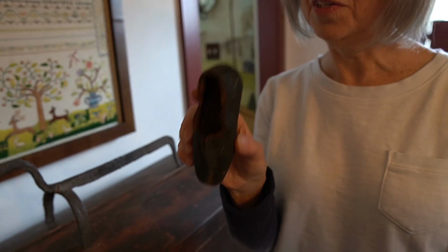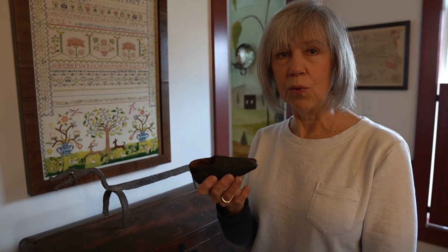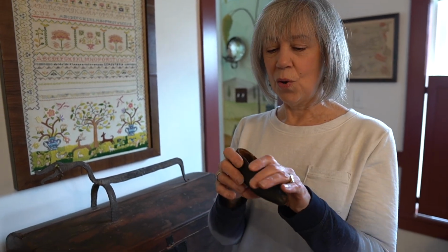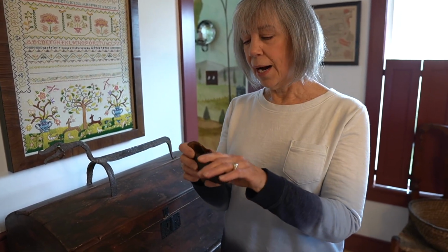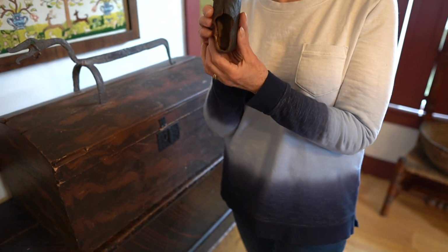Okay. So concealment shoes were concealed in walls. They could have been over doorways, in chimneys, someplace in a house. And they found enough of these to find out really why they did that. They were very superstitious. A shoe sort of takes on the shape of the owner and has the owner's essence to it. So they would put that in the wall. The owner's soul.